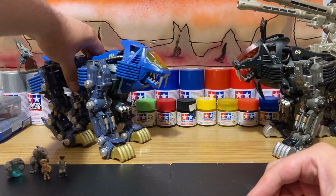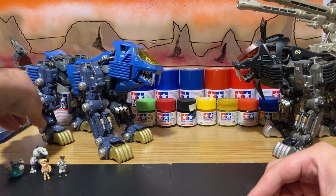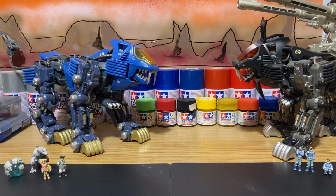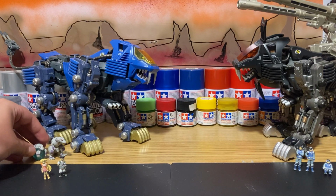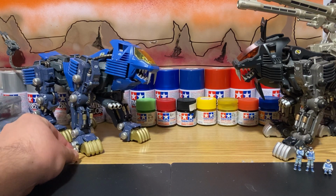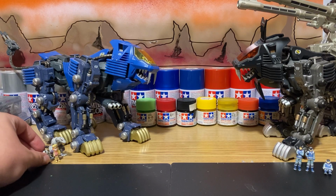I will leave this guy here. It's one of my favorite figures so far. Okay, this guy has the organoid system, organoid core, and the two figures of Bang and Fiona.